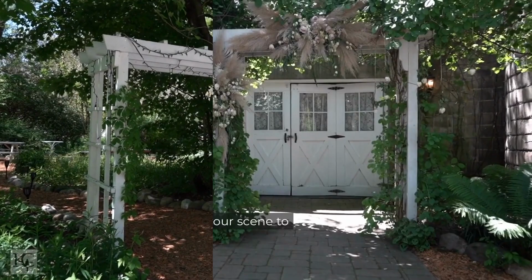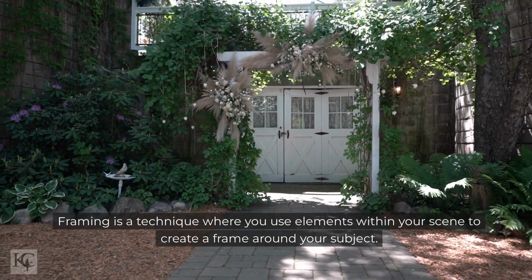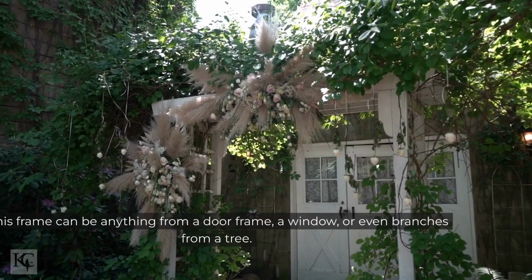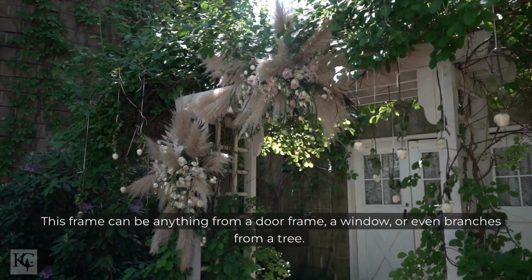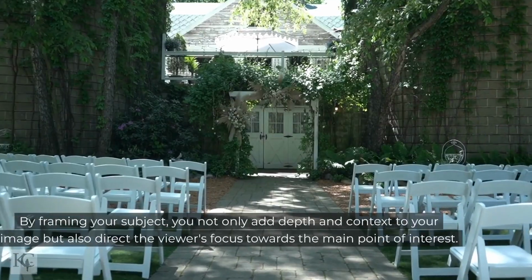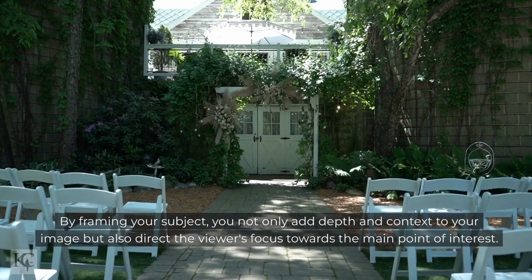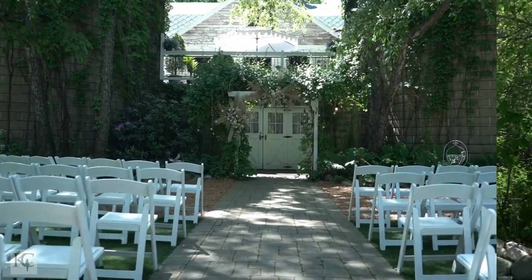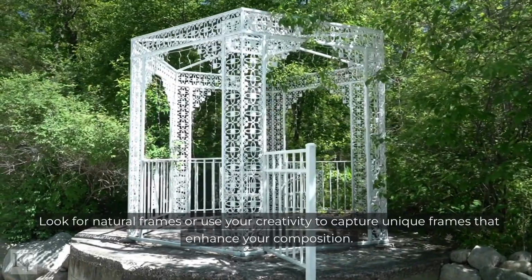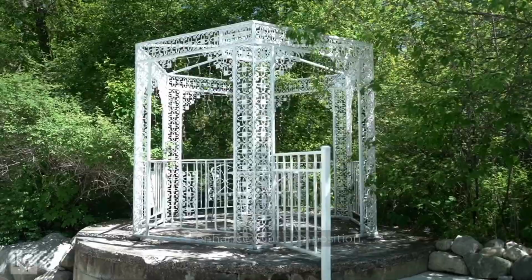Framing. Framing is a technique where you use elements within your scene to create a frame around your subject. This frame can be anything from a door frame, a window, or even branches from a tree. By framing your subject, you not only add depth and context to your image but also direct the viewer's focus towards the main point of interest. Look for natural frames or use your creativity to capture unique frames that enhance your composition.